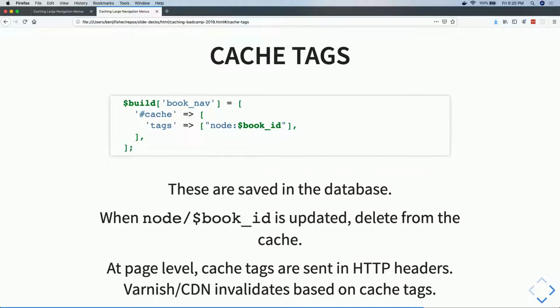So what I'm working on here, remember I talked about the internal versus the external cache. What I'm working on here is all part of the internal cache. This is one piece of the page that Drupal is building, so this is part of the internal cache.